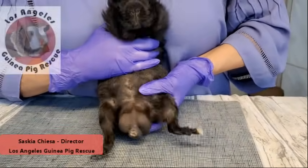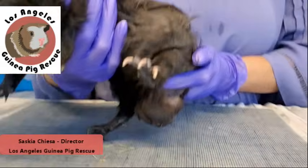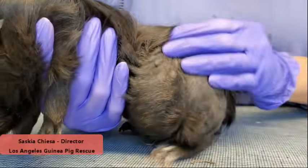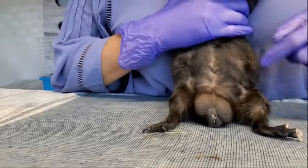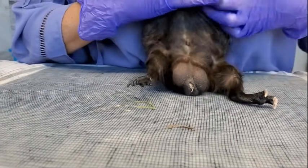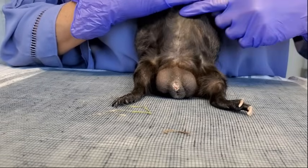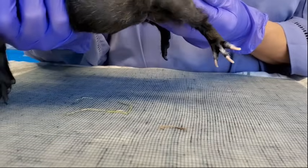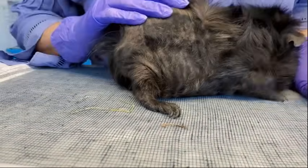So yeah, this little guy came here and the owners were concerned about this area here. As you can see, it's kind of bald, and we were just talking, he used to cry every night. Do you know what this is, little buddy? I'm not sure if he has little fights on him because the other guy is kind of aggressive sometimes. Well, from what you're telling me, this looks very much like mites.